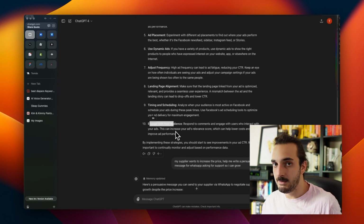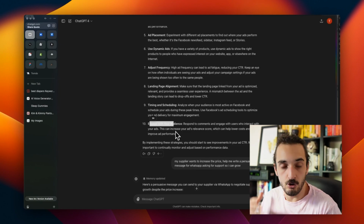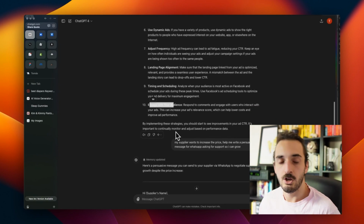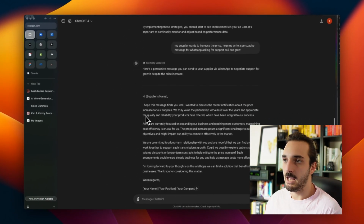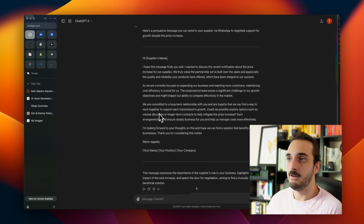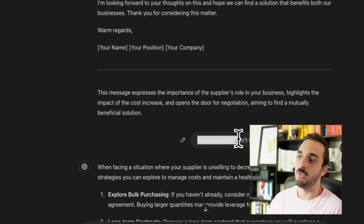And that's the marketing side and customer acquisition side of ChatGPT. But there's also a business side of ChatGPT, which is, let's say your supplier wants to increase the price. You can also ask GPT for negotiation advice to negotiate with your supplier. So you just say, my supplier wants to increase the price, help me write a persuasive message for WhatsApp, asking for support so I can grow. Hi supplier name, I hope this message finds you well, I want to discuss the reason, blah blah blah, and it gives you a really good compelling message you can send to your supplier straight away, so it helps you negotiate. And even if the supplier won't budge, in this imaginary case, you say, my supplier doesn't want to decrease, what can I do?